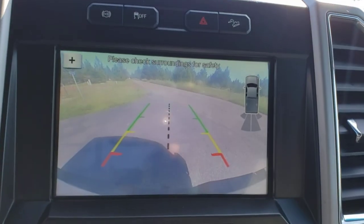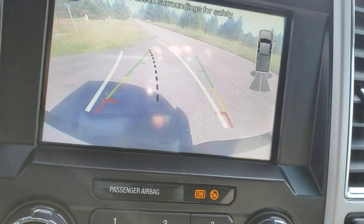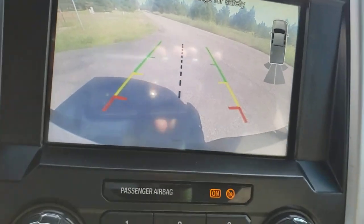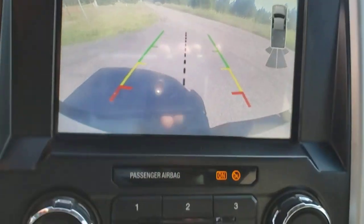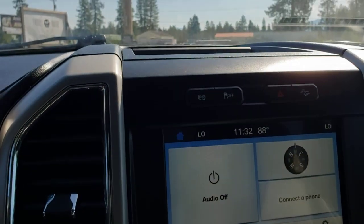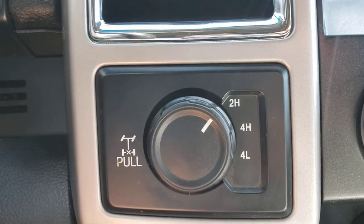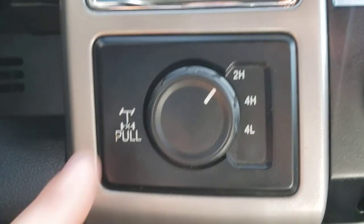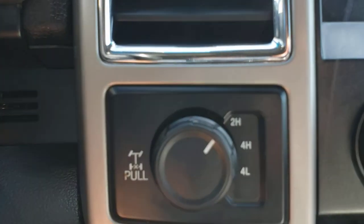It does have a full screen backup camera with the lines that turn with the wheel, so that's nice for helping you back up. Keeps the center line there as well, so if you've got a ball on there, you can line it right up with the trailer, which is super handy. Shift on the fly 4-wheel drive, so 2 high, 4 high, 4 low. You got an electronic locking rear diff. You just pull this out, and that locks the rear end, and you can do that in 2-wheel drive.